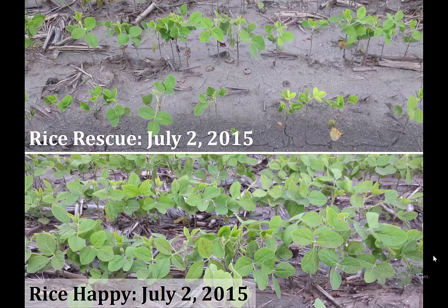In 2015, we had a June where we got 20 inches, like some of your Septembers can be, right? So we had 20 inches, and on the sand, we didn't have any standing water. We just had saturated conditions, okay? Catch the difference: no standing water, just saturated conditions.